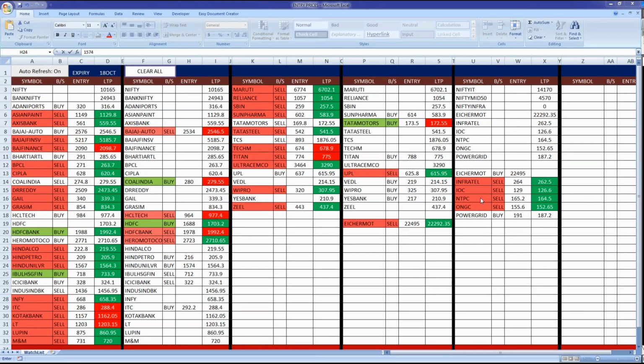I would like to just show you some profits that we have made today and some stop losses also which have hit. So let me just take India Bulls Housing Finance. My entry for India Bulls Housing Finance was at 718. That was a buy call, and it made a high of 762.